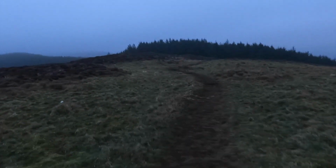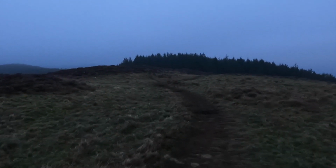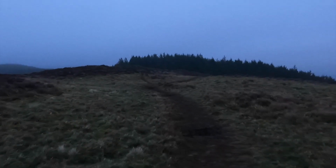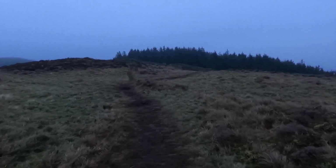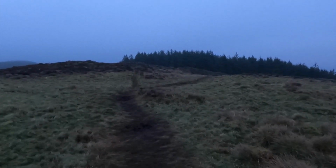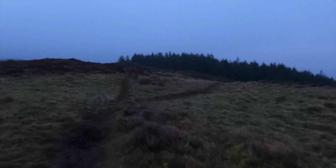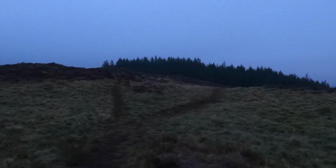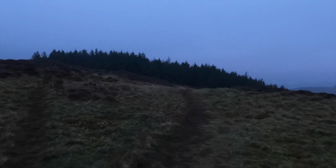So here we are, heading back to the path that skirts the wood. I seem to remember it was quite a steep climb up, so it's going to be a steep descent. Then we're back into the woodland following the big forest track all the way back down to the car park. I'm going to get in with plenty of daylight left, so there was no need to panic earlier on.